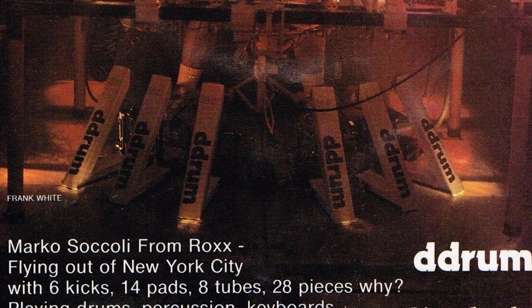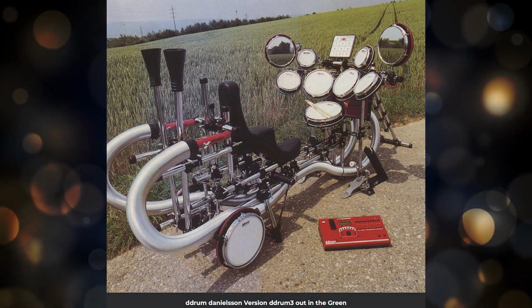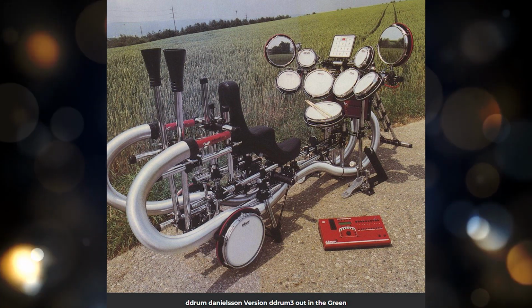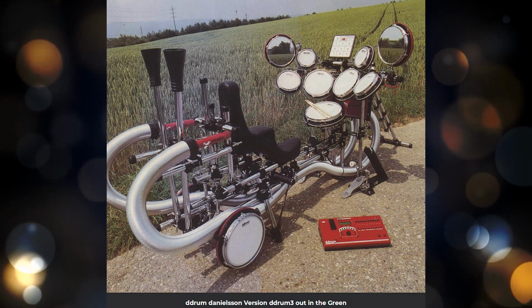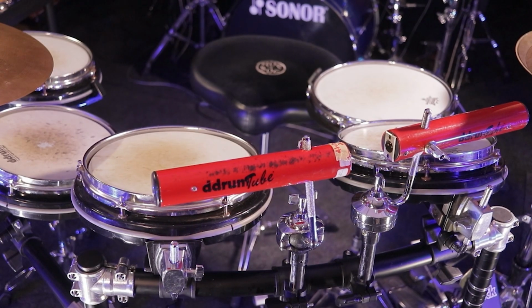And while we're on the topic of electronic drum advertisements, take a look at this promotional kit DDRUM had. Words just do not do this thing justice. They kept this thing going, sort of changed it around and adjusted what components were there. Here's a version with the DDRUM 3 module, and you might be wondering who on earth would be caught playing this thing. And then there's the DDRUM tube.